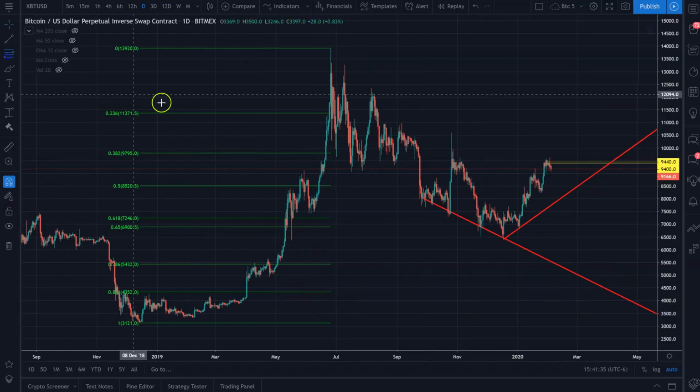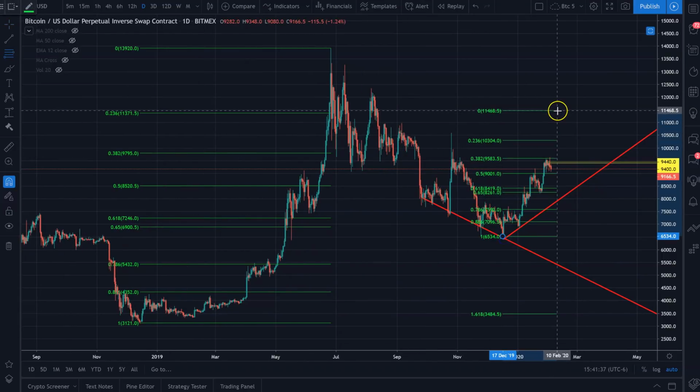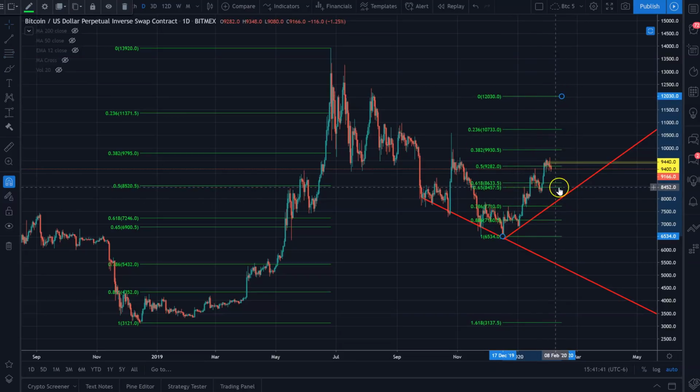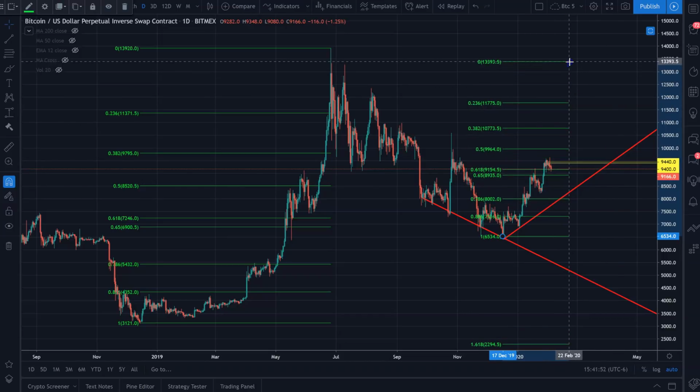So if this does go up to just, again, say 11 grand, hell, say 12 grand, right? Say it goes way up to 12 grand. Your 61.8 is still going to be down here around $8,600. For this to go up and the 61.8 to be higher than what you can buy Bitcoin right now, you'd be looking at about 13.4.